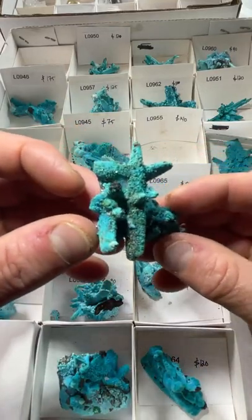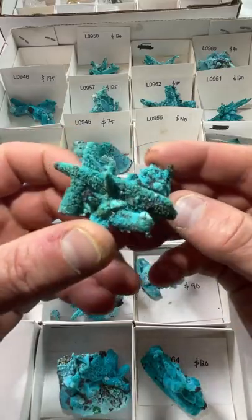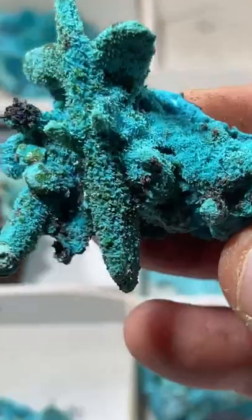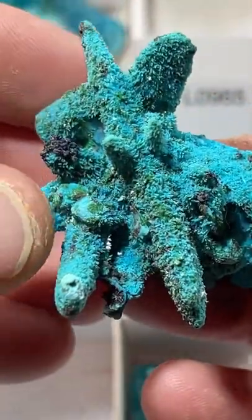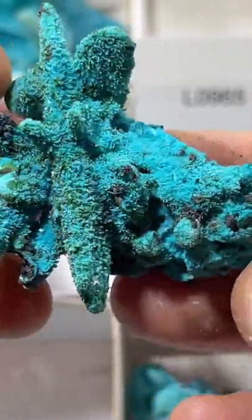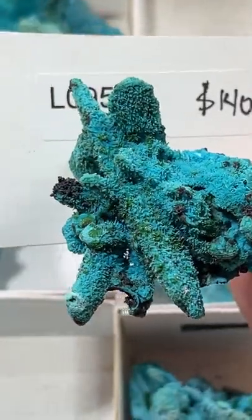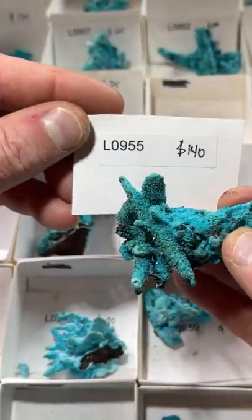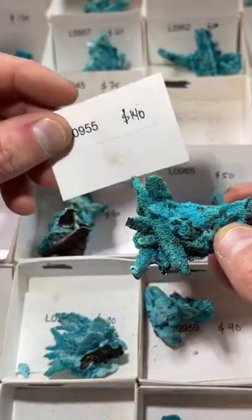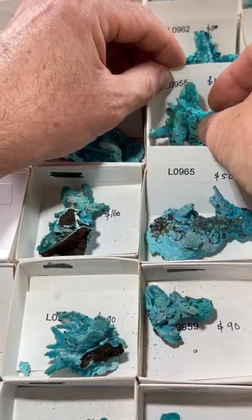Here, look at this. It's got a cross or something. It's like a fairy cross. It's a doubly terminated crystal here. Zoom in, look. It's got malachite and little fuzzies. It's got all the minerals and stuff going on. And let's see if I could show it to you. That one is $70, also. $9.55. I don't know if I'm going to show any more of these. I'm going to put them away.